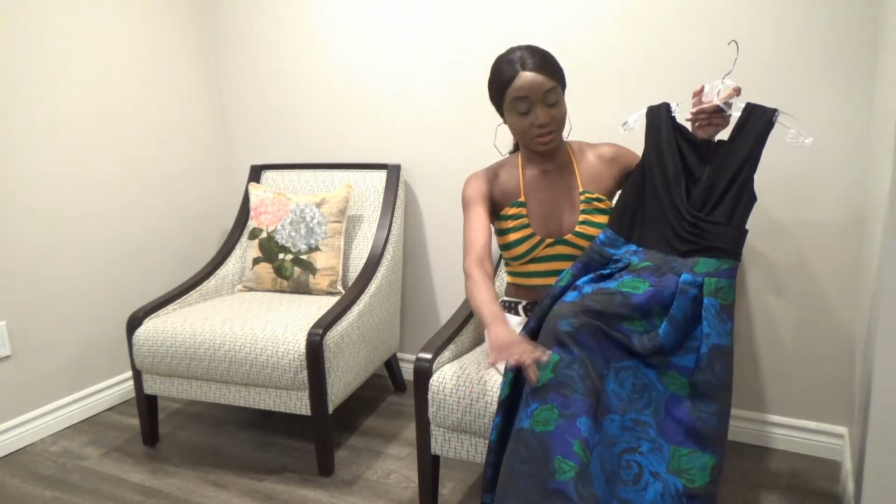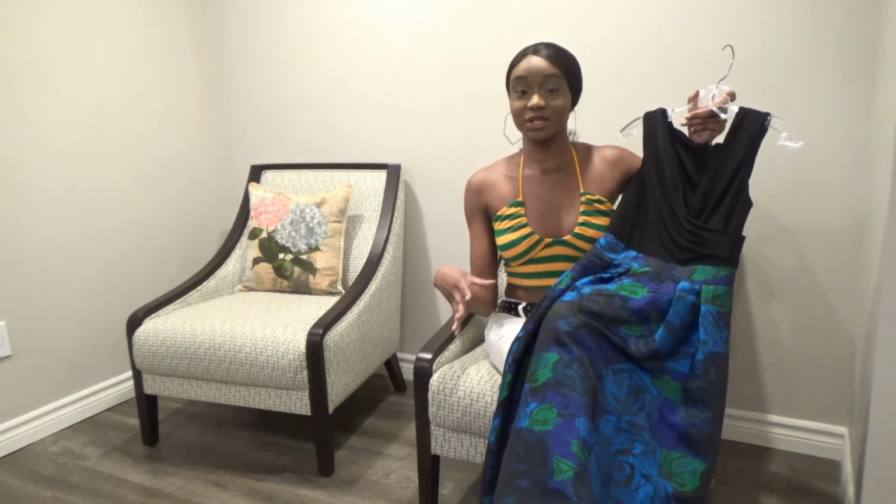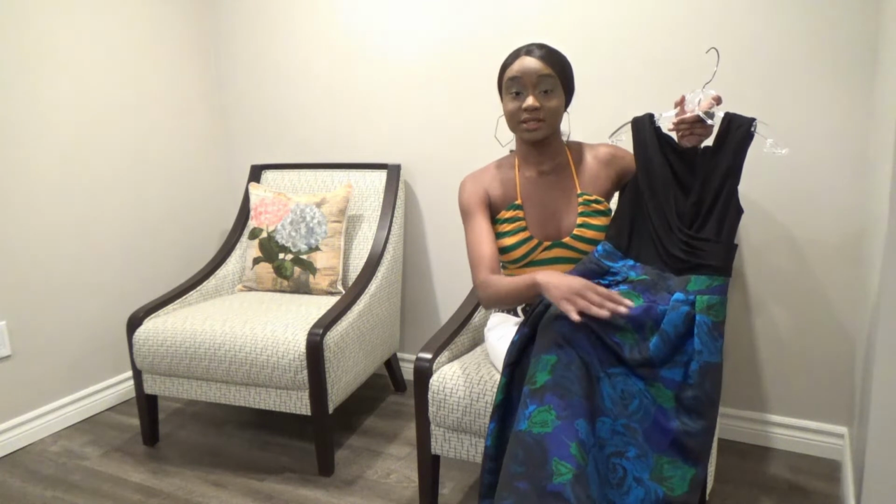It scrunches right here in the front, which looks so magnificent and chic. Another thing is it comes with these variations of colors on the bottom, and the bottom actually looks like a skirt. It comes with flower printed designs and it's very well coordinated with one another.